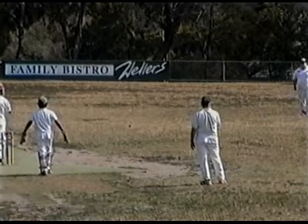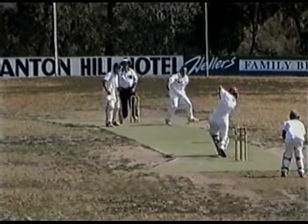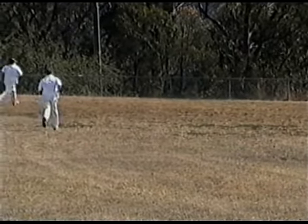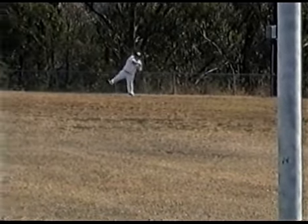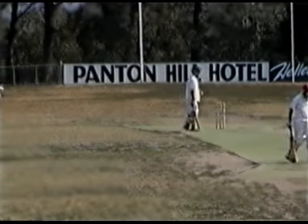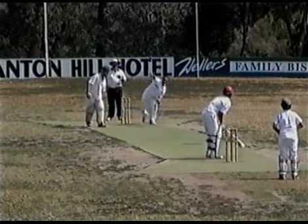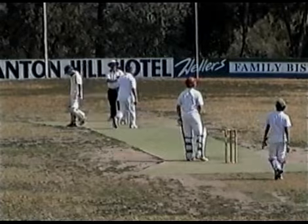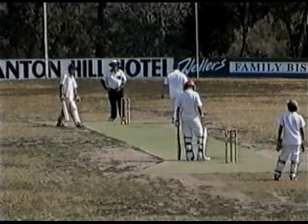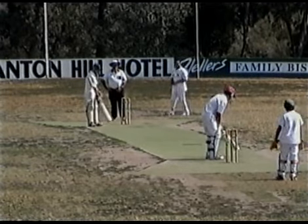McDougall pushes. No run. Hollywood in. McDougall launches himself and splits the field. And it's going, going. It's not going to go all the way. And picked up near the boundary. And comfortable too. Hollywood in. And right on the stumps, good length, once a dot. Score on 68 at 14.3, and looking pretty comfortable.